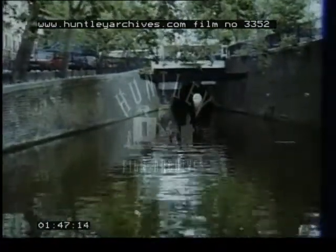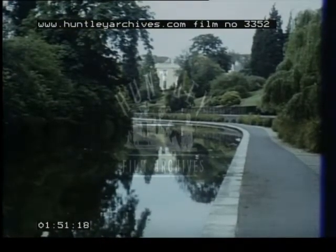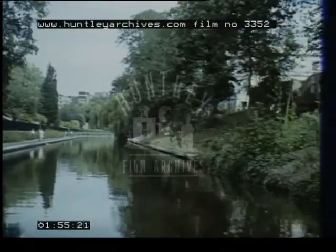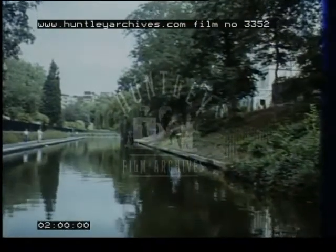Maida Hill Tunnel is 272 yards long. The Regent's Canal extends 8.5 miles from Paddington to Limehouse. It was designed by John Nash, who was at the time laying out Regent's Park and planning luxurious villas in it. Incidentally, some new villas are now being built to Nash's original design.